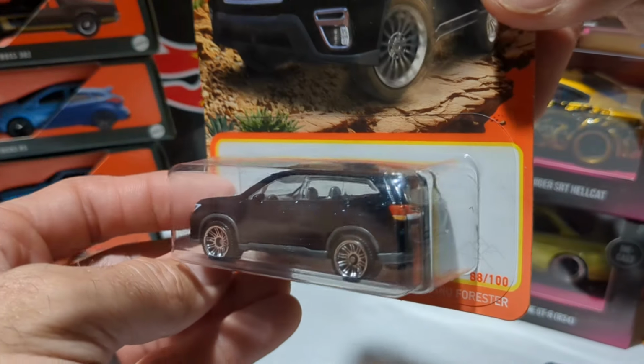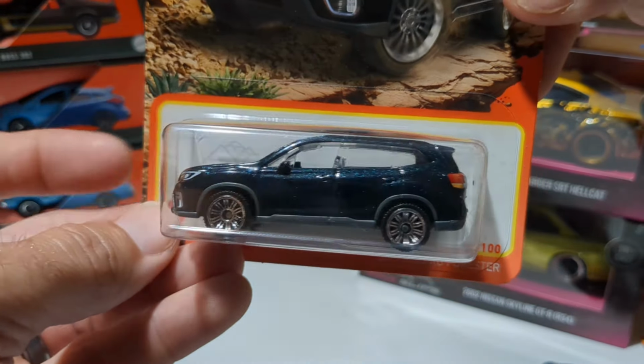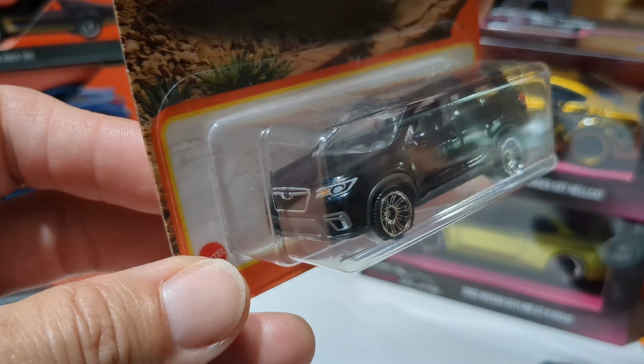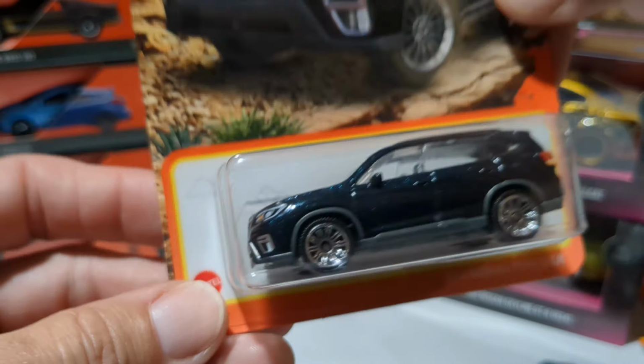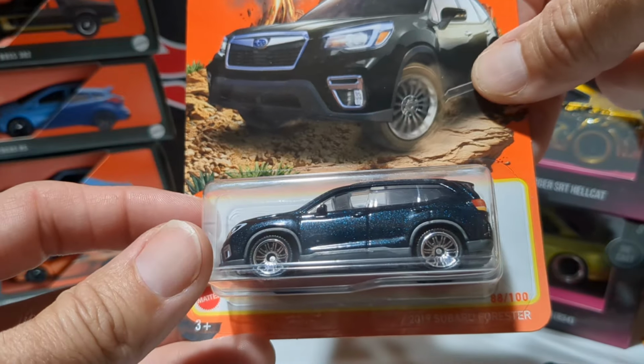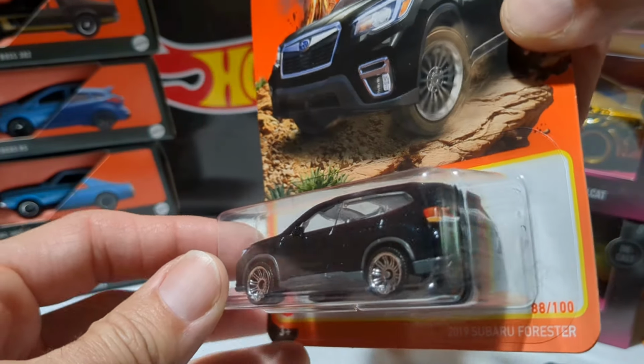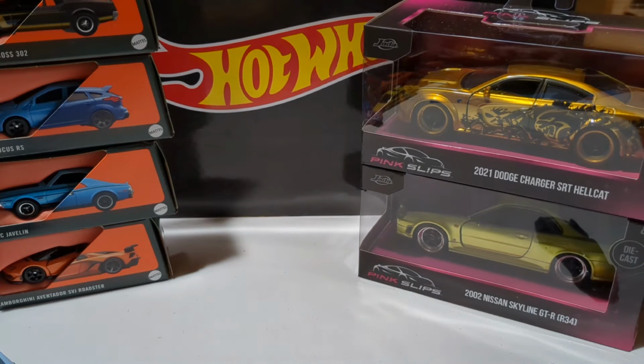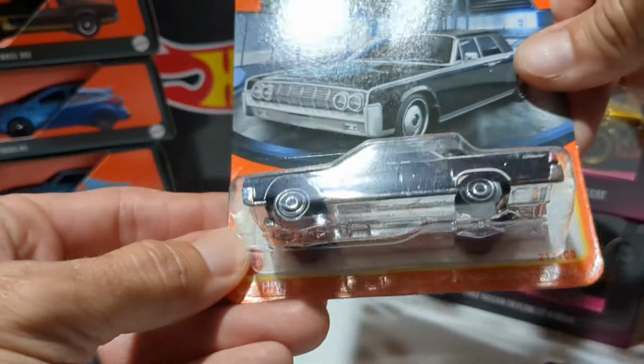2019 Subaru Forester. I think I found this one at Walmart too. But man, look at this car. I know to some people this might not be all that interesting, but the paint on this car is so nice. Oh, casting overall is just really well done. Love it. Excellent. If you're a Forester fan, there you go.